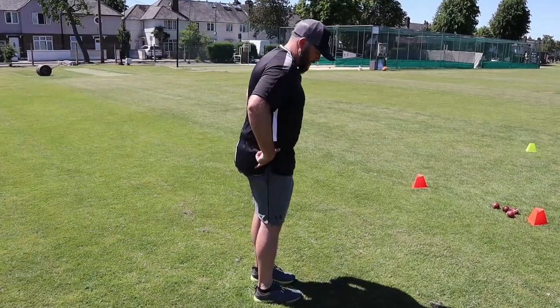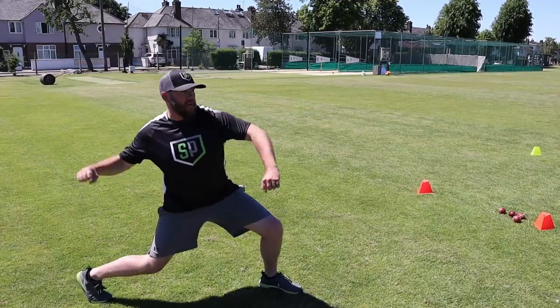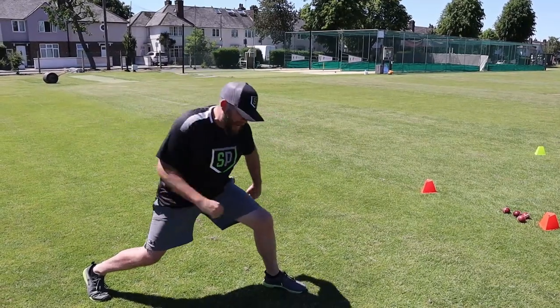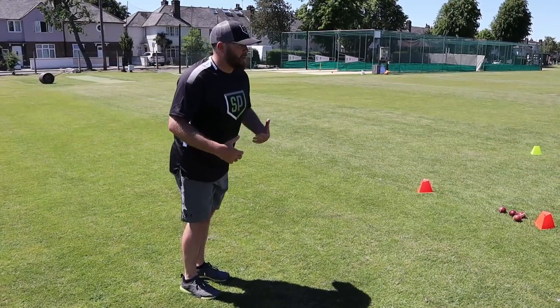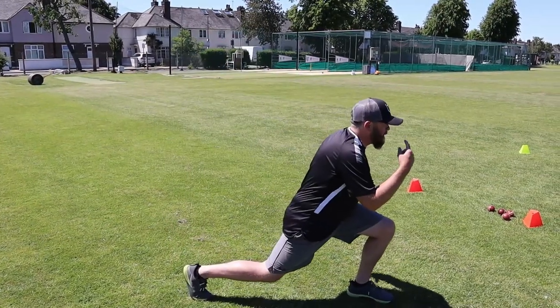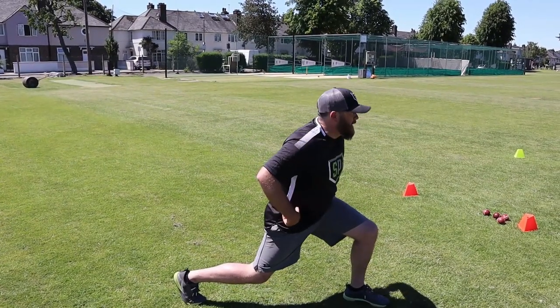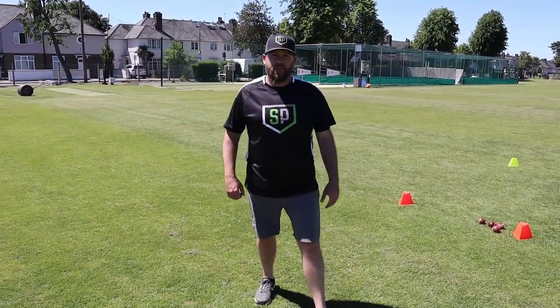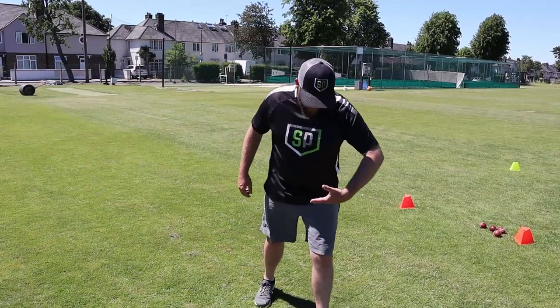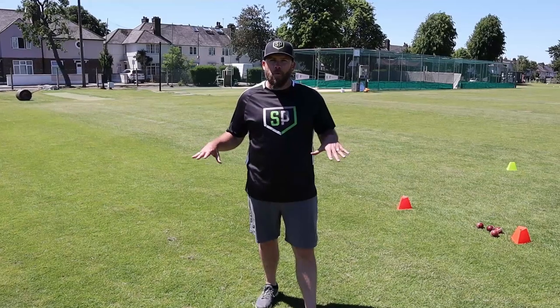And so what happens as I step back is my head gets behind my belly button, and now I'm ready to go. If I was to step forwards, what tends to happen is my head gets in front of my belly button, and now I'm in not such a great throwing position. Now I can't rotate my hips, my head is too far forwards, and it feels just a little bit too much like playing a shot off the front foot. And getting your head over your front foot is great if you're playing that shot off the front foot, not what we want when we're throwing.